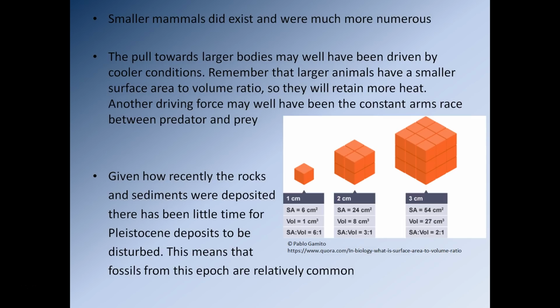And therefore, if you have a small surface area, that's less surface area through which you can lose heat. And so that means, yes, you have to eat more because you're larger, but you're going to lose less of that energy due to heat loss. And so if you're in cold conditions, being able to retain that energy through reducing heat loss is going to be extremely important. So that would help to explain why having a larger body becomes super helpful during the Pleistocene.